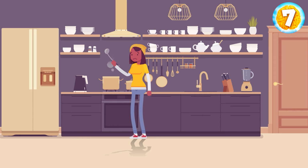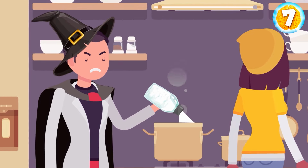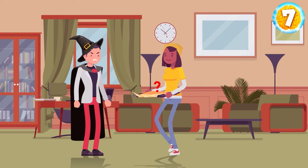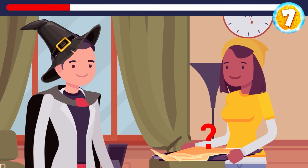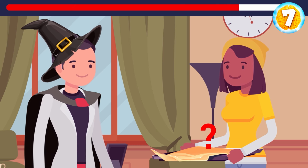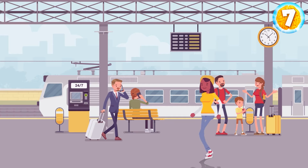The next morning, Abby came to the kitchen and began cooking. When she turned away from the stove, Jerry added a whole box of salt to the pot. But when Abby served breakfast, Jerry understood that he'd have to let Abby go. What did she cook? She cooked boiled eggs.